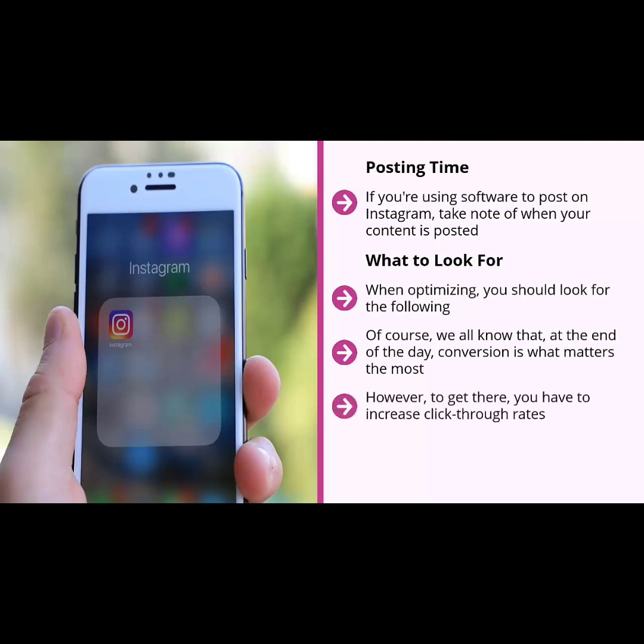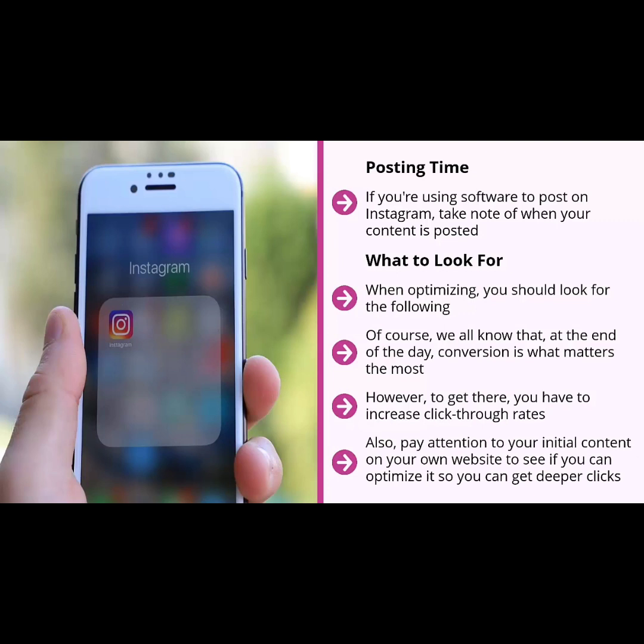However, to get there, you have to increase click-through rates. You also have to see if the page that you are presenting to people you draw from Instagram holds their attention for a longer time. You can keep optimizing that page to maximize dwell time. Also, pay attention to your initial content on your own website to see if you can optimize it so you can get deeper clicks. The more internal pages the person views, the more interested that person is in whatever it is you have to offer. Ultimately, if you take care of these on an element-by-element basis, you can increase conversion rate.